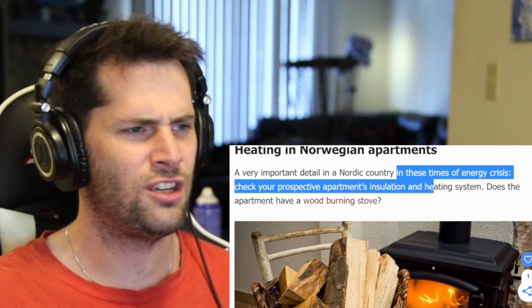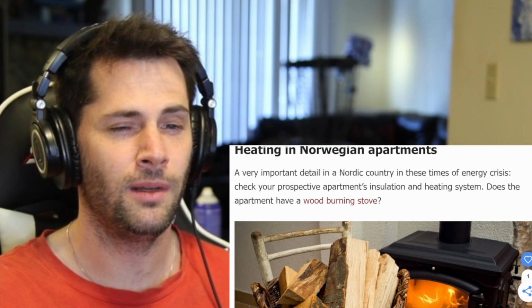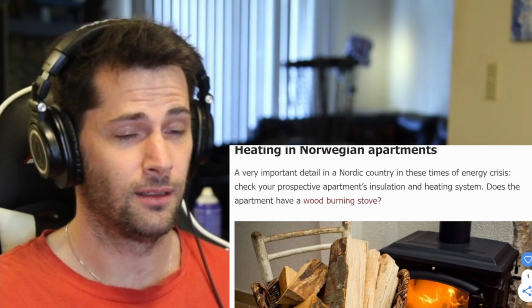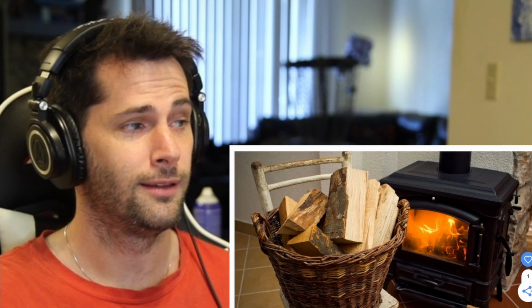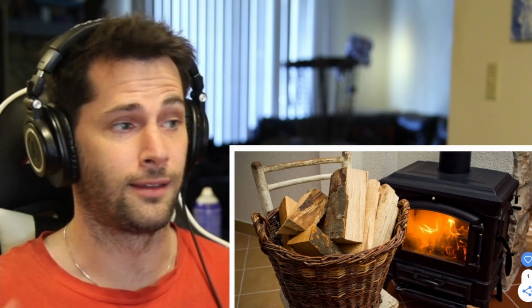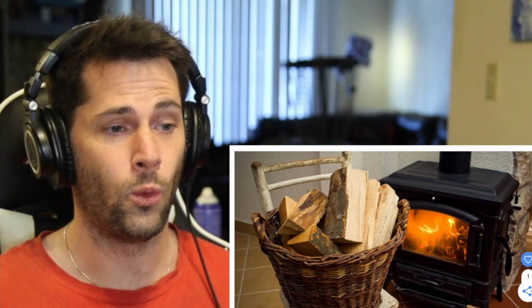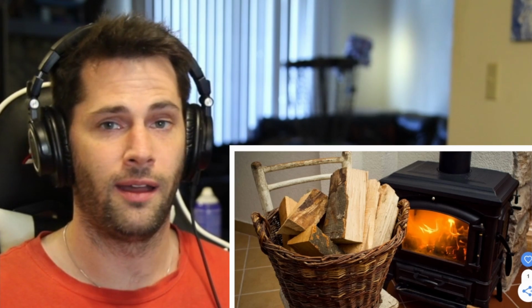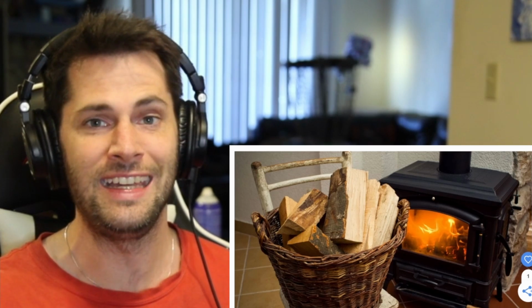Heating in Norwegian apartments. In times of energy crisis, check your apartment's insulation and heating system. Does the apartment have a wood-burning stove? Really? Is this necessary, to have a wood-burning stove? This would be unheard of in America. Needing a wood-burning stove sounds like it's from a thousand years ago. No one has a wood-burning stove for heat.